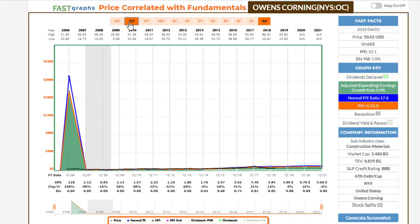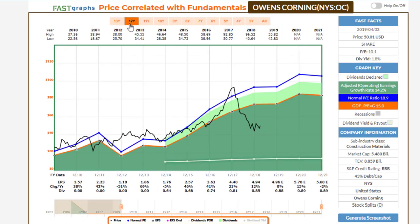With my next example, I'm going to look at Owens Corning. Primarily, they call it construction materials, but it was also glass items. This is probably one of the better stocks in this area that I'm covering today. You can see there is still cyclicality in the earnings. They did start paying a dividend in calendar year 2014. The company's dividend has grown moderately.